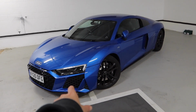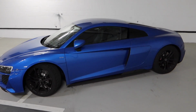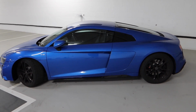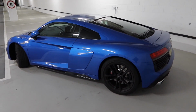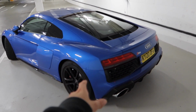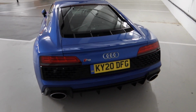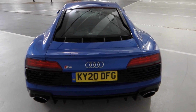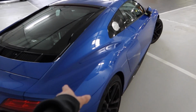Audi actually released this car in the previous generation with a limited run called the RWS. It is now called the RWD for rear wheel drive, as opposed to rear wheel series. The previous version, the rear wheel series, was a limited series. As the name suggests, it was limited to 999 units. This now though is a full production car. Audi now has this as a permanent member of its lineup.